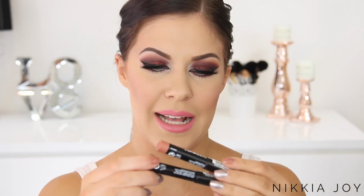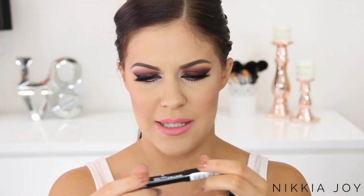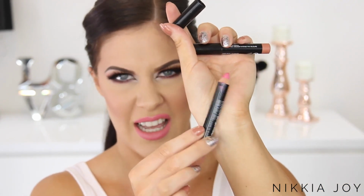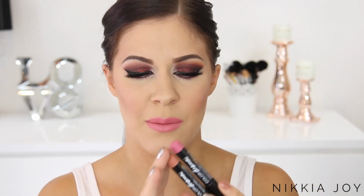So first up, had to include the Maybelline Color Drama Intensive Velvet Lip Pencils. These are like large lipstick lip pencils. These are just really, really good for everyday wear. They come in beautiful natural colors. They've got bold colors as well, but they're so comfortable to wear. They're so velvety and creamy. They last all day long. They're honestly like the best hybrid between a hardcore stay all day lip pencil and a really nice everyday comfortable lipstick.